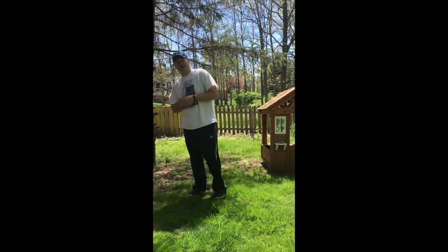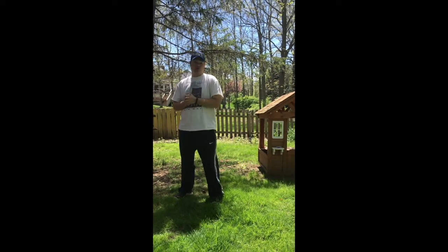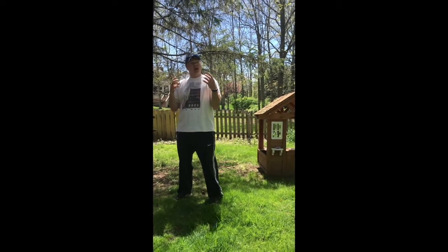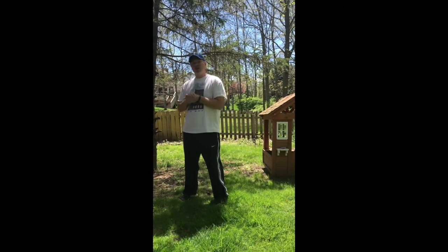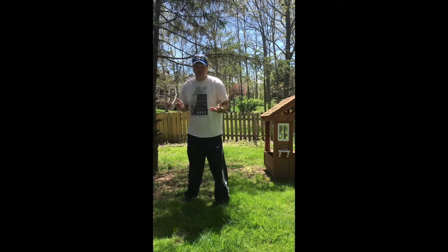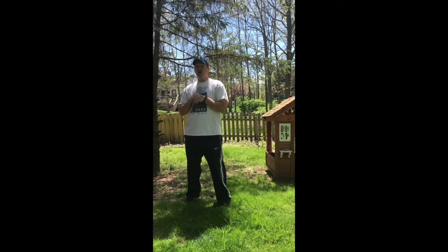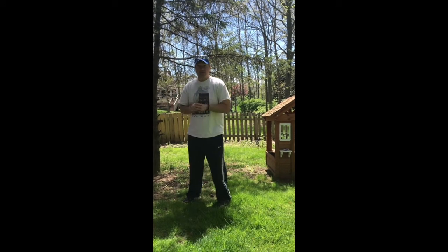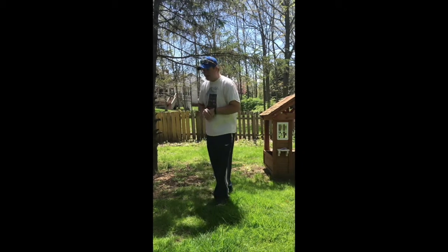Another very important thing to have in case you get lost or separated from your group is a whistle. That way you can alert people who might be looking for you or your group where you might be. It comes in handy. It also can scare away animals if you blow it loud enough. Some animals don't like that high-pitched noise, so if there's an animal coming near you, it can keep the animals away.